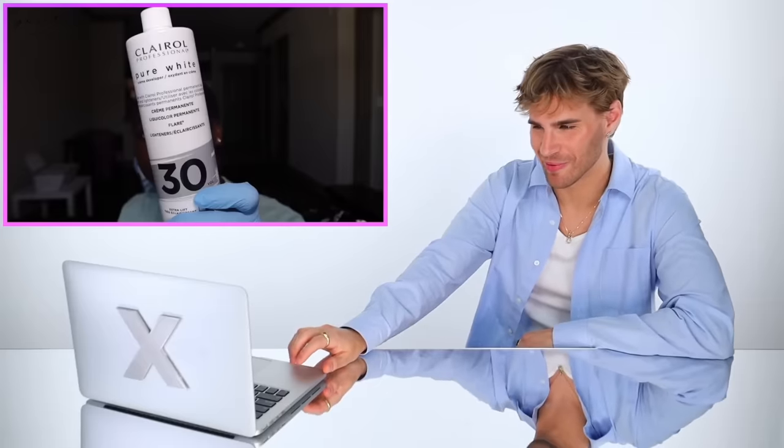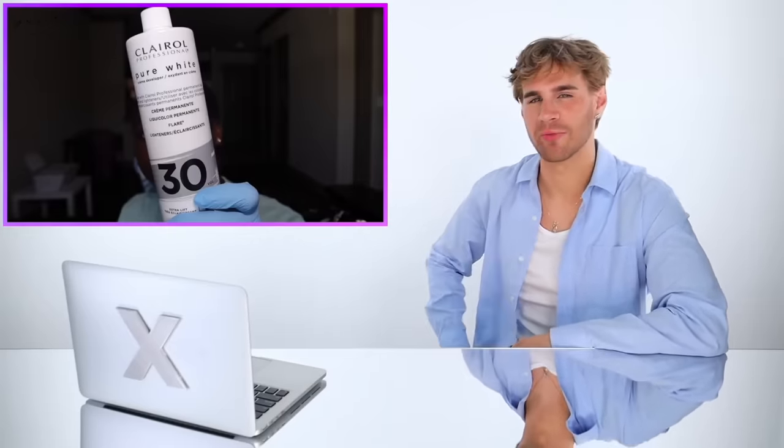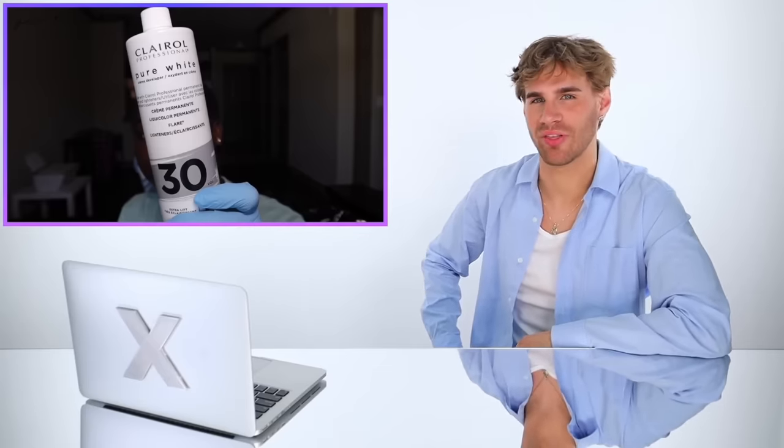Honestly, I just get so happy when people use 30 volume. I just love 30 volume. I don't know what it is about 30 volume for me. It's been the most stable thing in my whole life. I could just never use any developer ever again and just use 30 volume and be the happiest person alive. I would make it work for any situation.